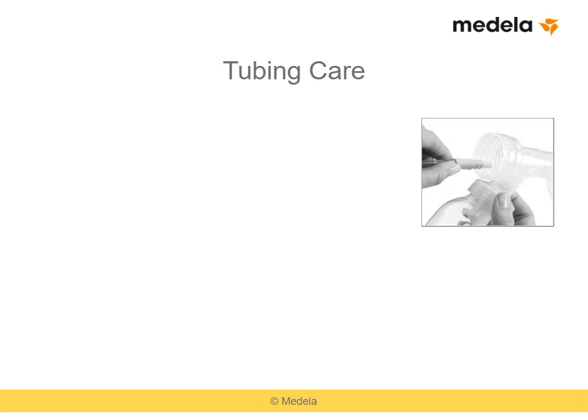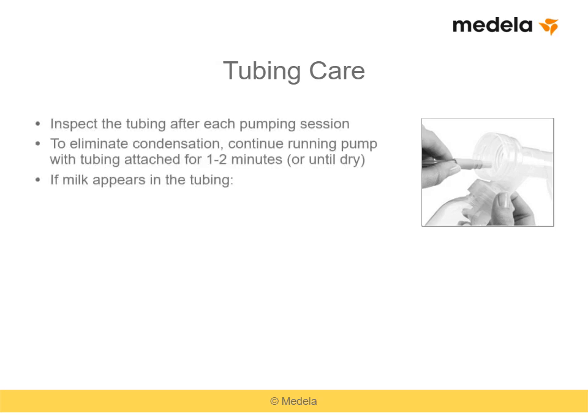For tubing care, inspect the tubing after each pumping session for condensation and/or milk. To eliminate condensation after you have completed pumping, continue running the pump with the tubing attached for another 1 to 2 minutes until dry. Follow these steps if milk appears in the tubing.